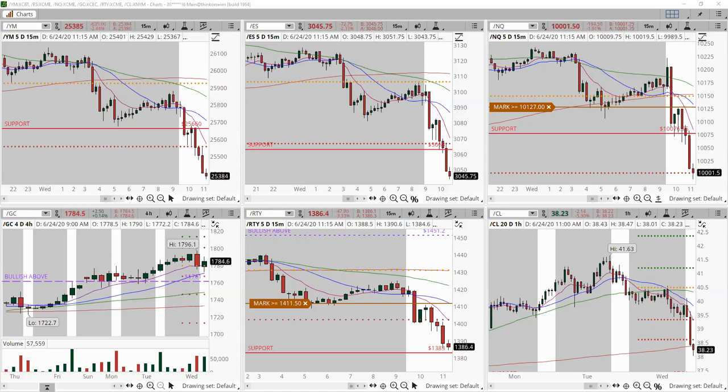This is a big support zone right here into the 45. But if we break below 45, we have 40, 30, and we have 30, 20. 30, 20 is the massive support, 30, 20 in S&P.